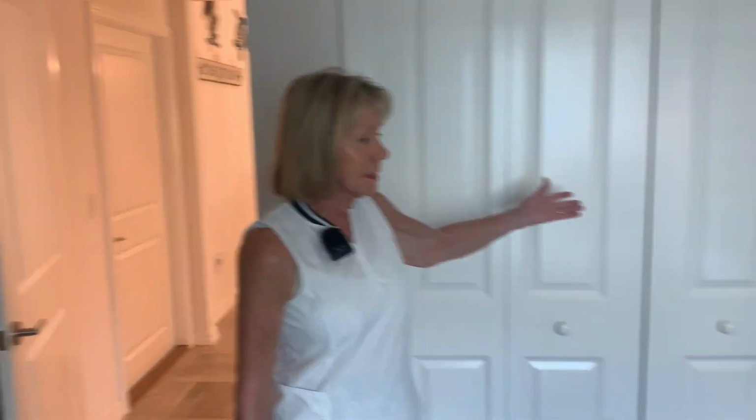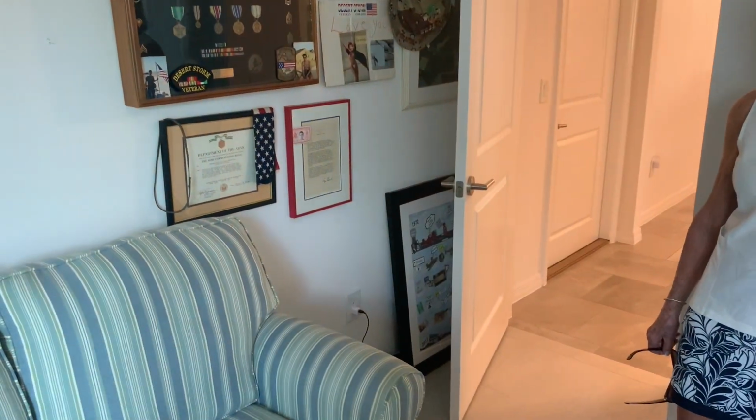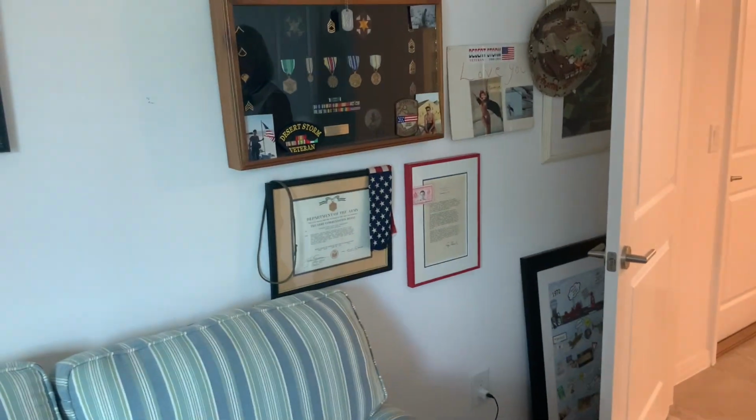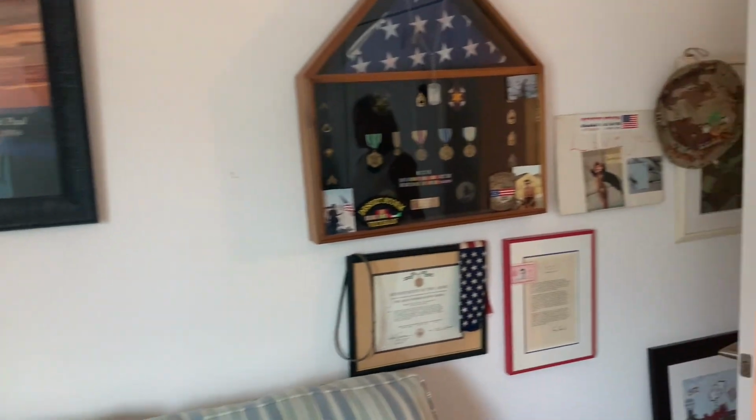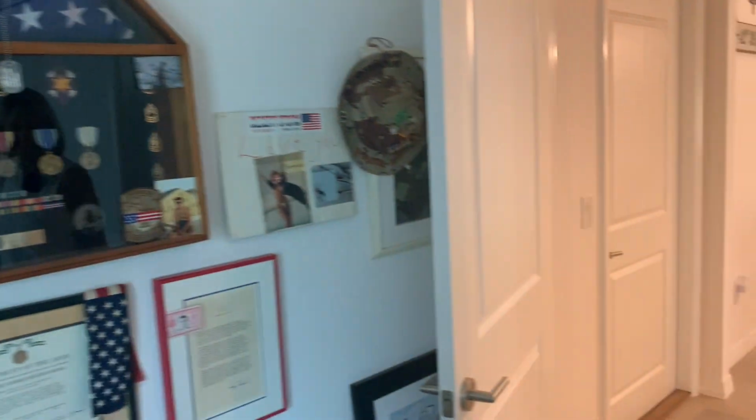We also have a nice big closet in here for storage. So again, it is intended to be a third bedroom, but I decided to turn it into my man cave. Paul has a couple of things from his service in the military. Yeah. And let's go back and look at the main house.